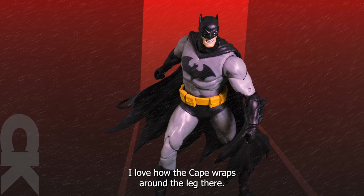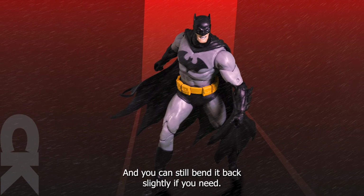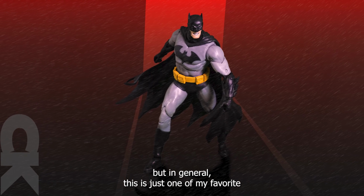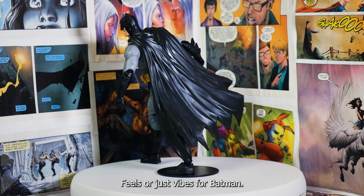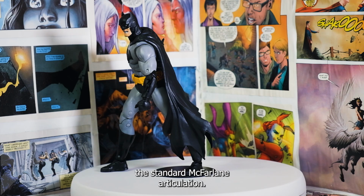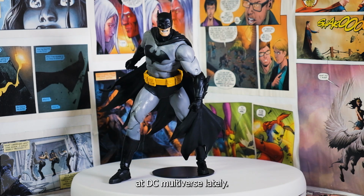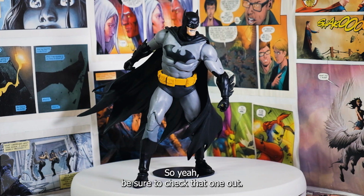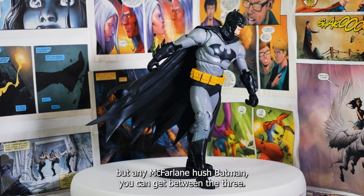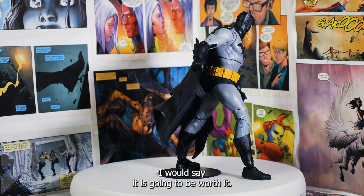I love how the cape wraps around the leg there, just kind of naturally, and you can still bend it back slightly if you need. But in general, this is just one of my favorite feels or just vibes for Batman. And in terms of articulation, he follows the standard McFarlane articulation, but I have very much been pleased with what McFarlane's been doing at DC Multiverse lately. So yeah, be sure to check that one out. I do know the blue one is a little harder to find, but any McFarlane Hush Batman you can get between the 3, I would say is going to be worth it.